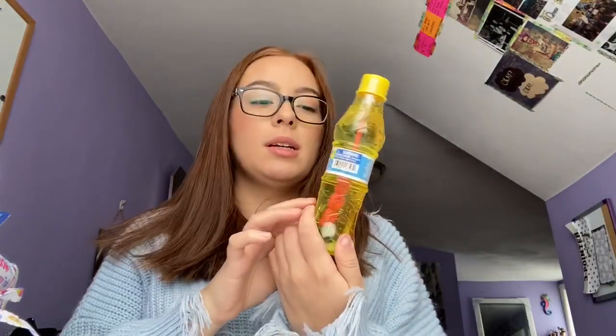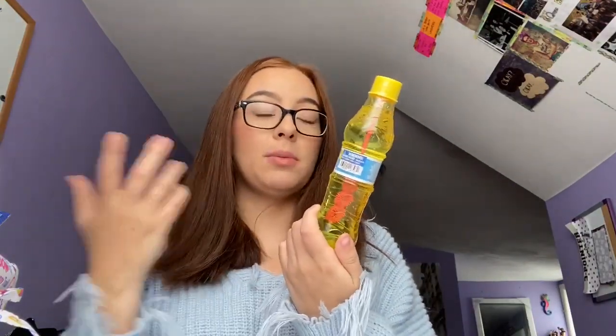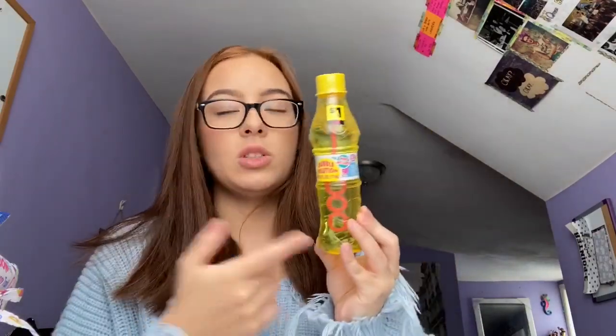I bought him bubbles too. These are scented bubbles apparently, which I didn't know. This one was $1. They had a whole bunch of different ones, but I figured this one's yellow, this one's big enough for him. He'll enjoy this one, so I just got him the dollar one.